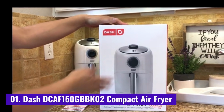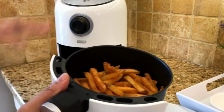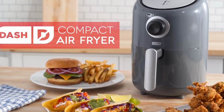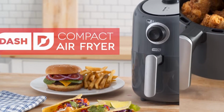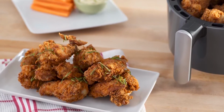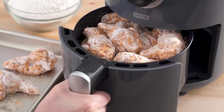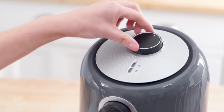Okay, so let's get started with the video. Number 1. DCF 150G BBK02 Compact Air Fryer. The next best air fryer under $50 is Elite Gourmet, and it will provide you with all the features that a best air fryer will do. The fryer basket can hold 2.1 QT or up to 1.5 pounds of food, which is absolutely perfect for 1 to 2 people. Besides, as it is PFOA PTFE free, you don't have to be concerned about the safety of your health anymore. You can cook a wide variety of your favorite foods with little to no oil.